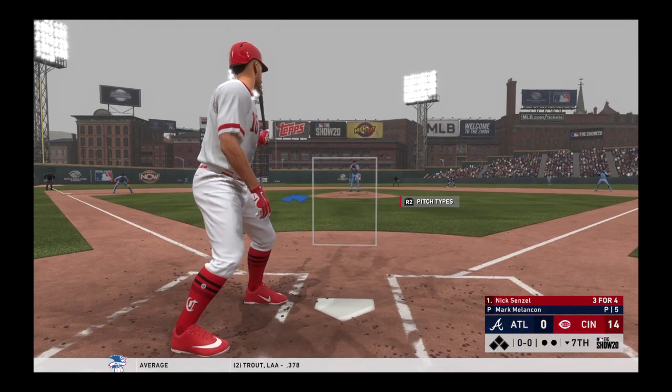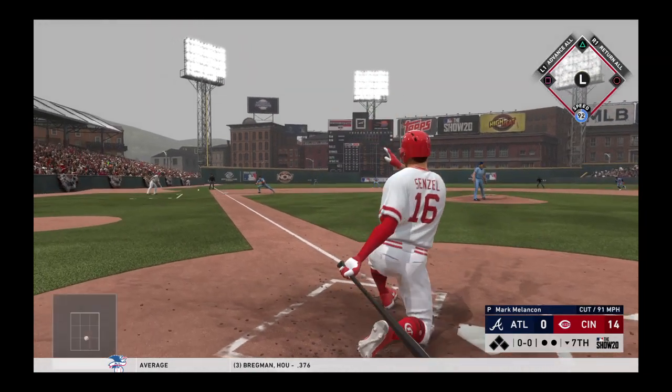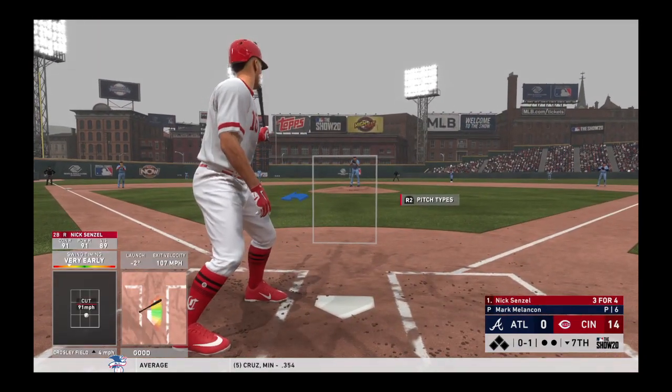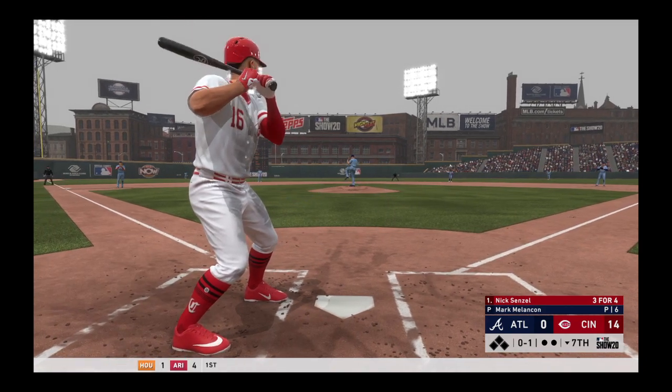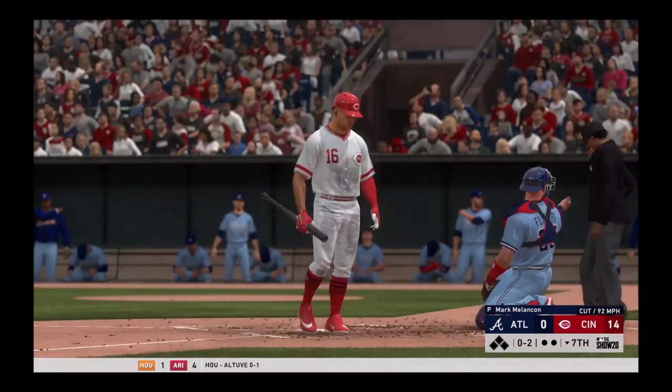Last half of the 7th here, and that means Nick Senzel will dig in at the plate. The second baseman, Nick. Drilled down the line. This is foul for the first strike. Into the windup. Here comes the 0-1. And he fouls this one off.